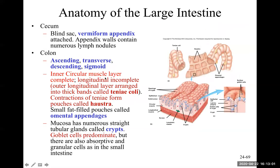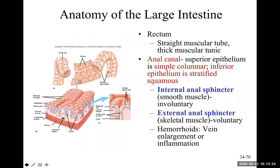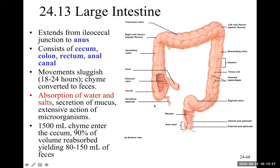What else do we see, right? The colon. And keep in mind, in your small intestines, throughout the duodenum, jejunum, and ileum, you had inner circular and outer longitudinal layers of smooth muscle, two very strong layers of smooth muscle. Now we're going to see the large intestine is slightly different. Because it's got smooth muscle on the outside, it looks like a sausage. The large intestine is sometimes called the colon. Those words are used interchangeably.